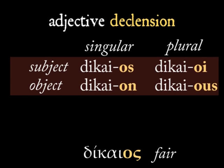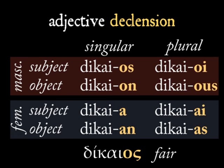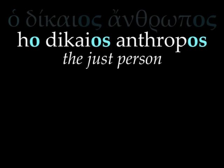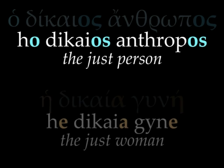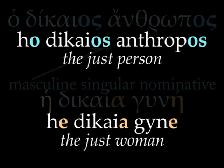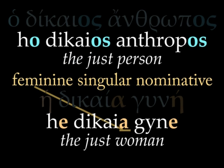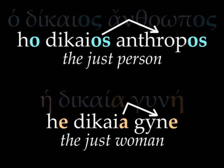In ancient Greek, adjectives decline exactly like nouns do. In fact, they routinely take the same endings for number, gender, and case. Since that's true, we can see examples like ho dikaios anthropos, the just person or the fair person, versus hedikaia gune, which would mean the just woman or the fair woman. And in that case, we have an opposition between dikaios, which is masculine singular and nominative as well, and dikaia, which is feminine singular and nominative. In both situations, we have an adjective describing a noun, but they're working like a noun, declining like a noun.